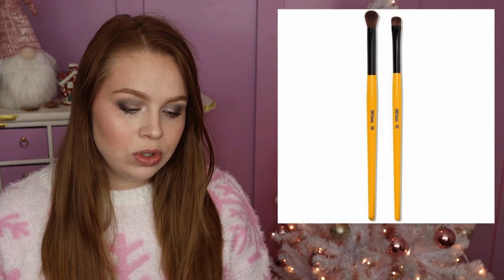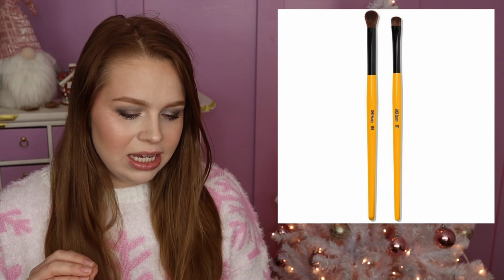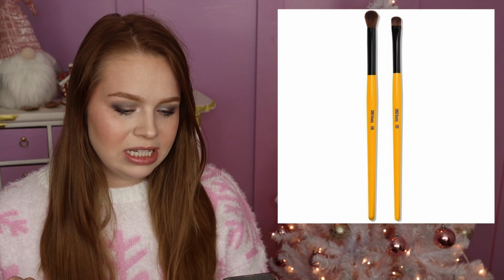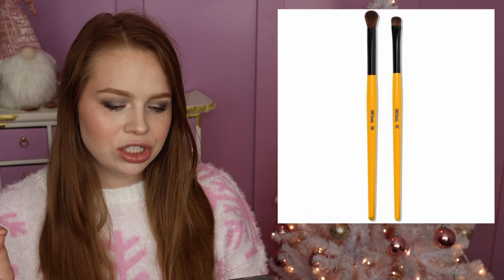And then they're also launching 2 new eye brushes as well, just kind of adding to the eye brush collection that they already have. It looks like there's a mid-size crease blendy brush, and then also a pretty small little flat detail brush. So I am very excited for that launch.